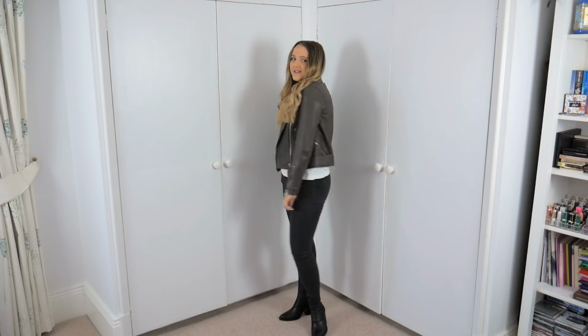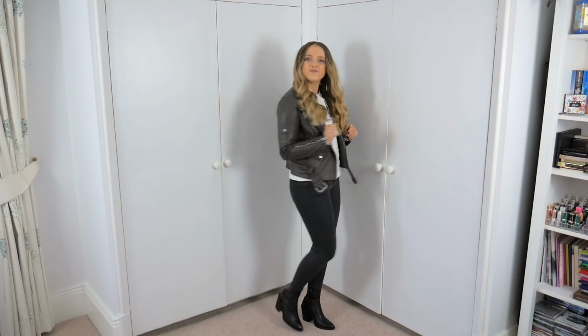But yeah, really, really love this one, and it is such a good reduction, and I think it is worth it because leather jackets are going to last you years and years and years, and the best thing about the Allsaints ones, they actually get softer with wear and obviously get more comfortable. So yeah, really, really love this one, so would definitely recommend.